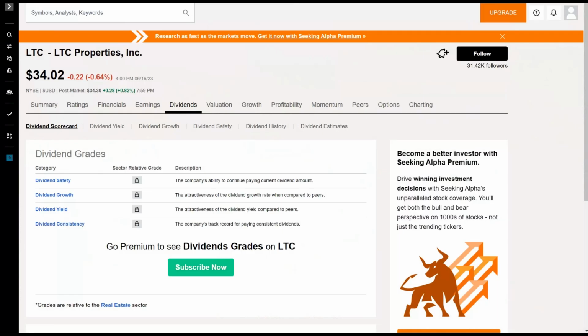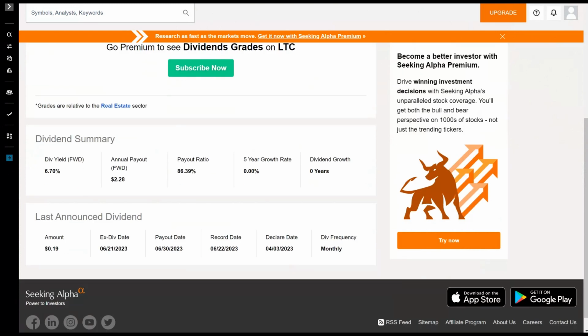Okay, but moving over to LTC now. Let's look at the dividend scorecard. You can see that dividend yield of just over 6%. Now it's got a 0% 5-year compound annual growth rate, just because they've been reducing their dividends and then increasing their dividends. It's very volatile in nature. So you've got 0 years of dividend growth. They're paying 19 cents per share, and they pay monthly.